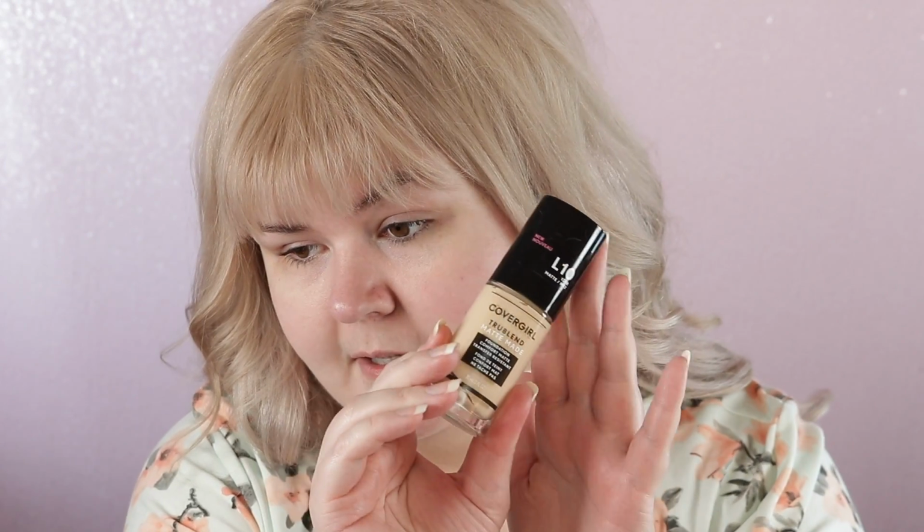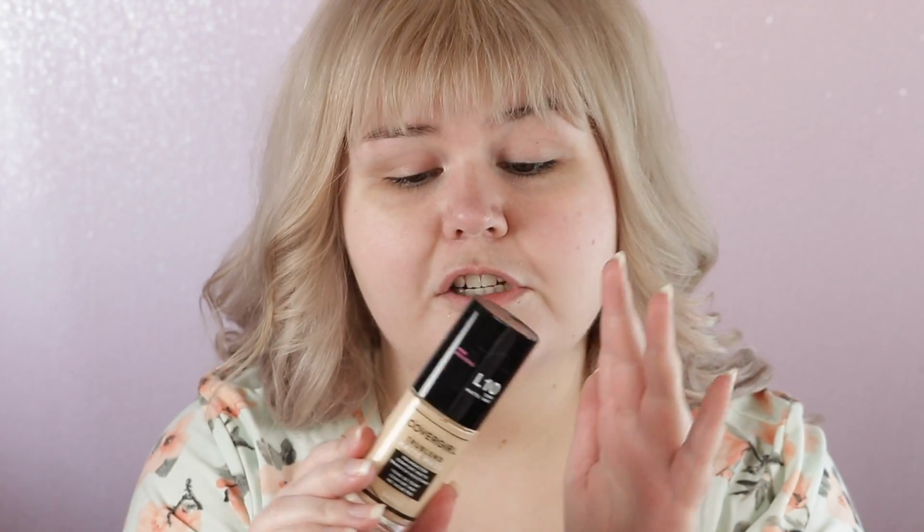They sent the entire shade range. The shade range is huge. I grabbed the lightest one, which is L10. Fair porcelain, usually porcelain or fair porcelain works for me. So it seemed like the closest. I don't know. We'll see.